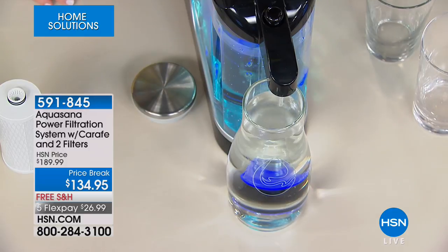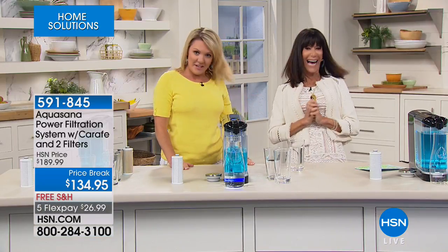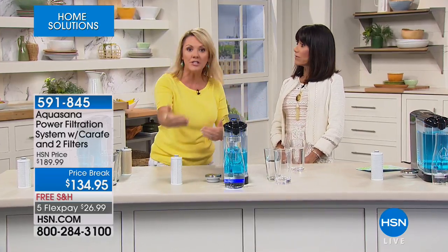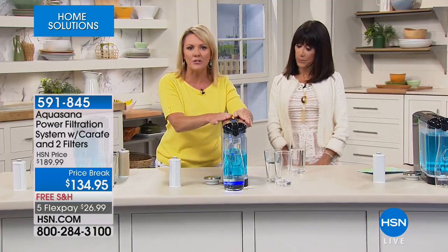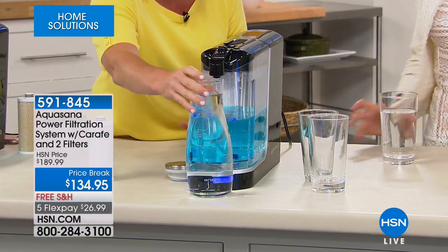Do we have to install it? Because sometimes some of them can be very unsightly. Let's leave it at that. Yes, that's very true. And some of them cost hundreds of dollars and need a guy to come cut holes in your sink and put it under. This is countertop. It comes to you, you plug it in, and you are good to go. It's literally plug and play.